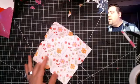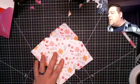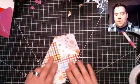I know, isn't this paper great? It is. I believe it's called tablecloth.